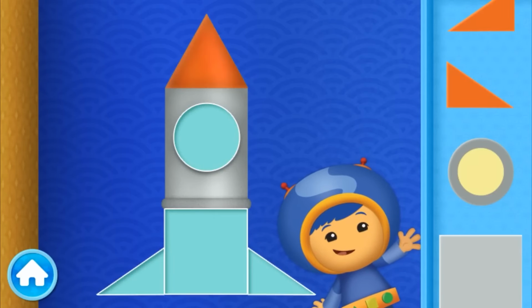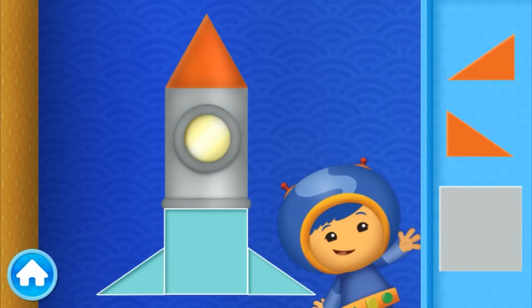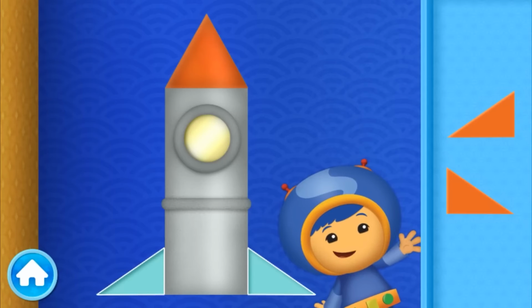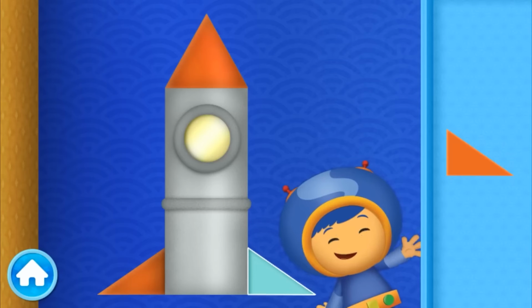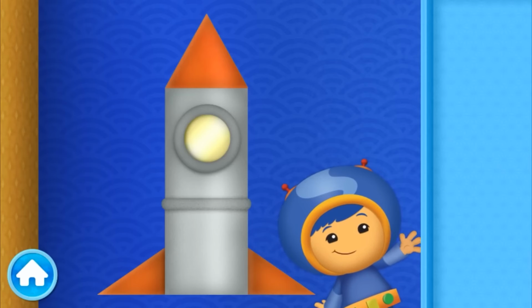An equilateral triangle. Umirrific! We found one of the missing shapes. A circle. Awesome shape finding. A square. A square has four equal sides and four angles. A scalene triangle. Good job! You found the right shape. There's one more piece left. A scalene triangle. You've got mighty math powers.